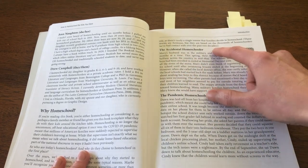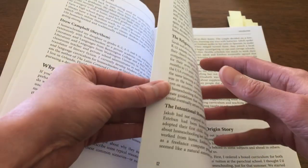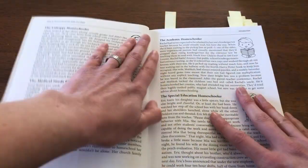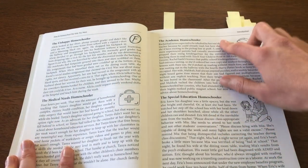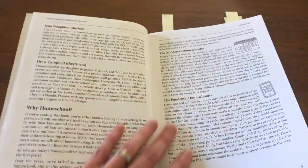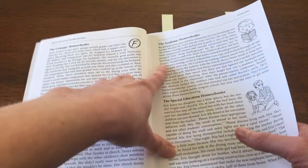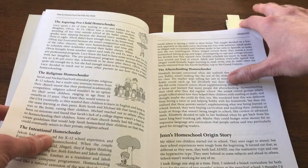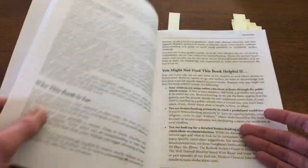So there's the accidental homeschooler, the pandemic homeschooler, and there's little stories to go with how this person found their way into homeschooling. The unhappy homeschooler, the medical needs homeschooler, academic homeschooler, special education homeschooler. And it goes so on and so on. So I definitely would fall under the pandemic homeschooler. I started full-time homeschooling in the pandemic, but I'm also a very academically minded homeschooler. So I really like that introduction, especially if you're new to homeschooling, to give you an overview of that.